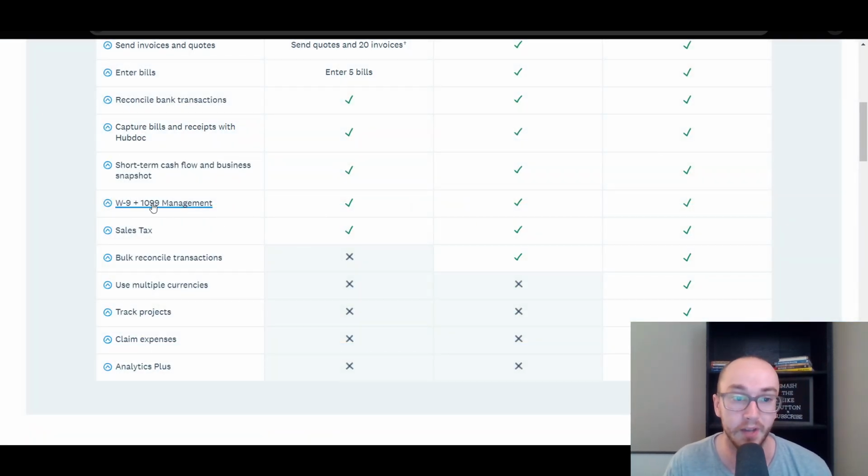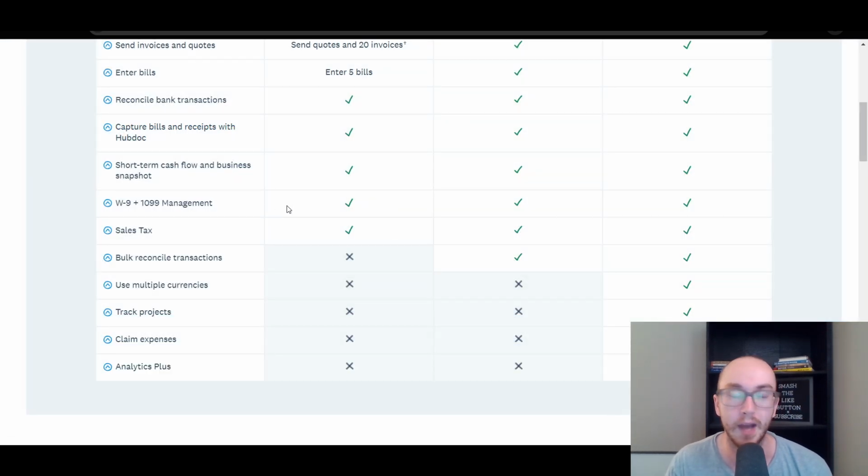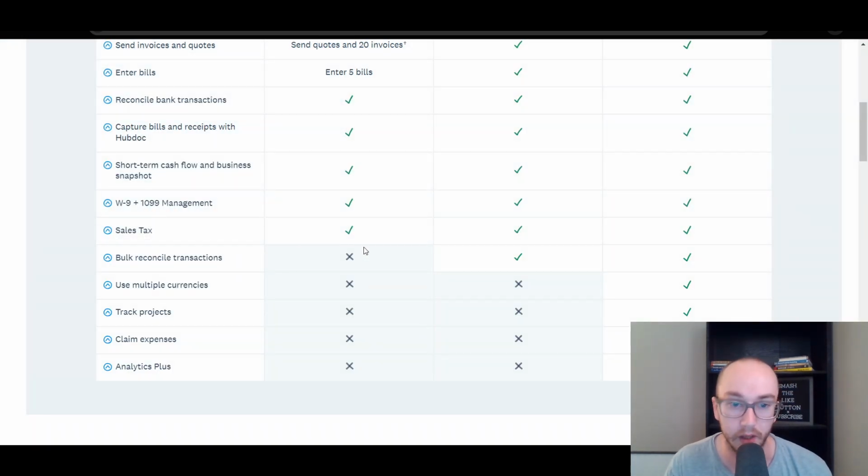They do also have W-9 and 1099 management in that entry-level plan, which is great if you do have employees of any sort. You also have sales tax that you can calculate there. Now, the things that you don't get: the bulk reconciling of transactions, multiple currencies, tracking projects, claiming expenses.